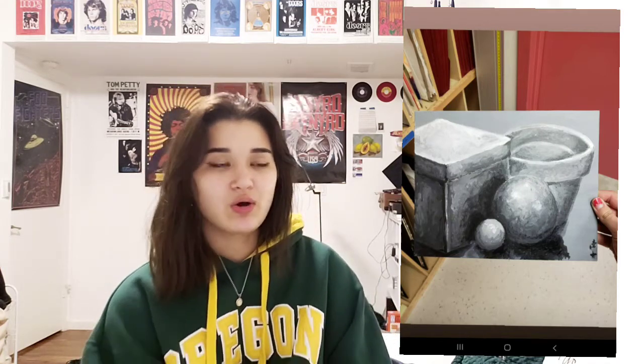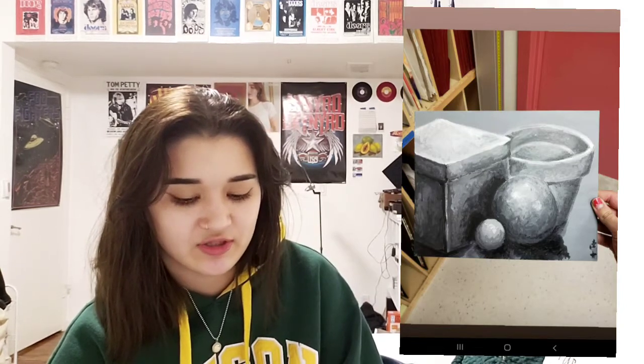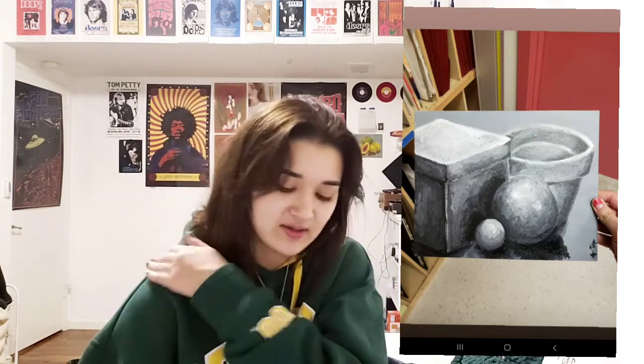The values are great. It has enough of a contrast, but nothing's true black and nothing's true white, which is a common thing to always remember when you're painting. I will say the pot doesn't have as much contrast as it should, but everything's proportional, everything's in a good shape, and I kind of enjoy this one. It was a good first acrylic painting, I have to say. Pat on the back, because it was a good one.